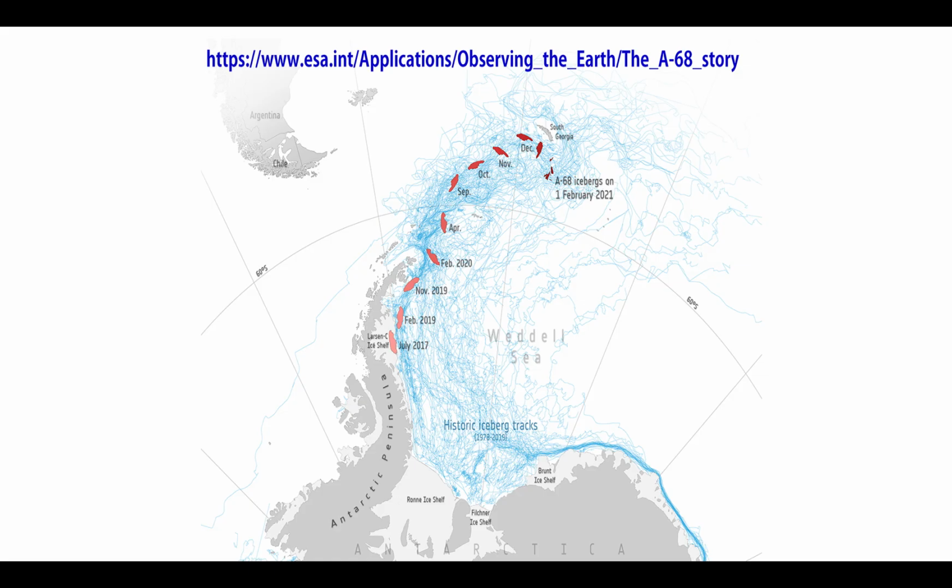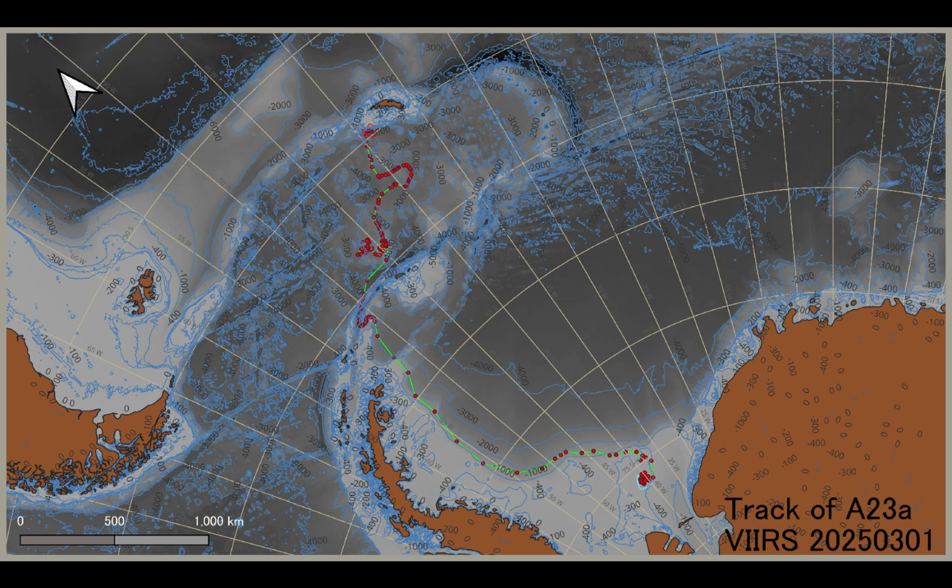This is a track of A23a from the Larsen Sea ice shelf in July 2017. A23a was also a giant iceberg of which the area was 5,800 square kilometers. Major fragments of A23a had disappeared by April 2021. A23a was also close to South Georgia Island, but drifted to the southeast along the island shelf. A23a has a possibility of a drifting track as well as A23a along the island shelf. But there is a possibility that fragmentation may affect the wildlife of South Georgia Island.